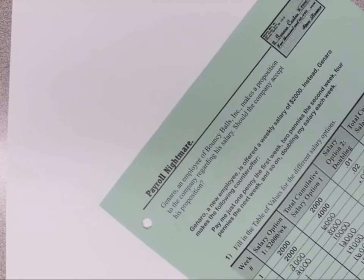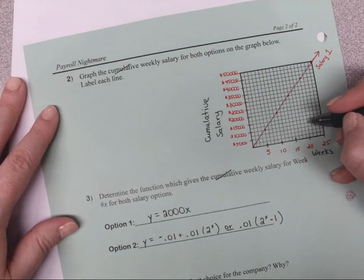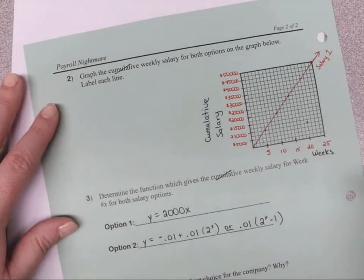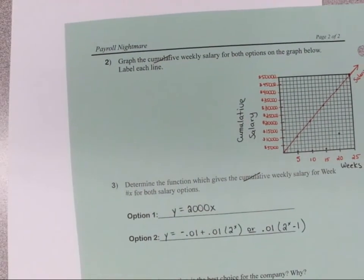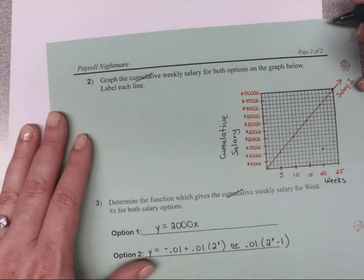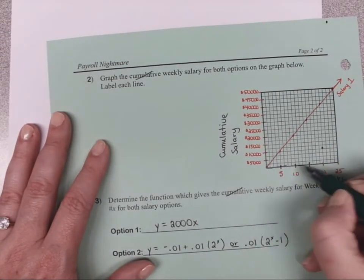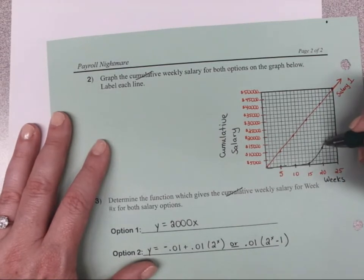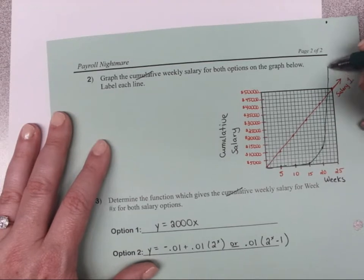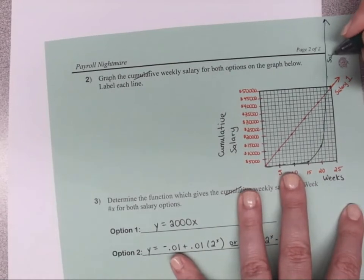Where the action really happens is at the end. So at 20 weeks we're at a little over 10,000, just barely over 10,000. And then at 25 weeks, we're way, way, way up there, right? Notice that we're supposed to be all the way up at like 300, right? So maybe like all the way up here. So what we're really trying to find out is, what would this look like? So exponential graphs do have this kind of look to them, right? So we're kind of fudging it just because that salary really, really takes off, right? So this would be salary 2.